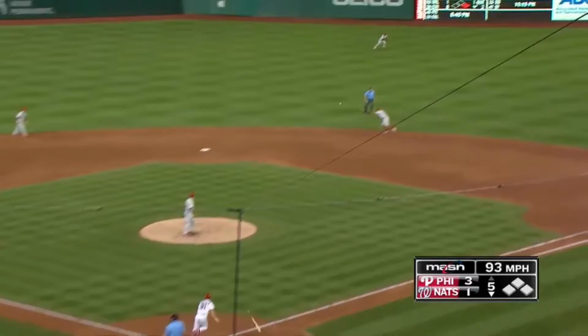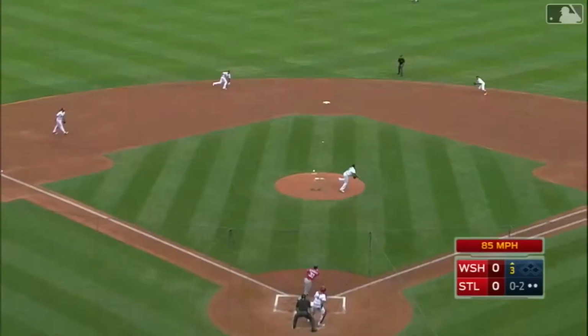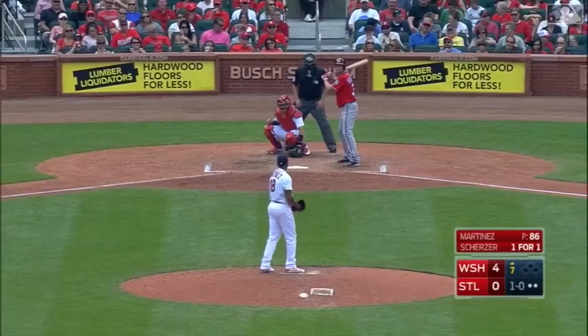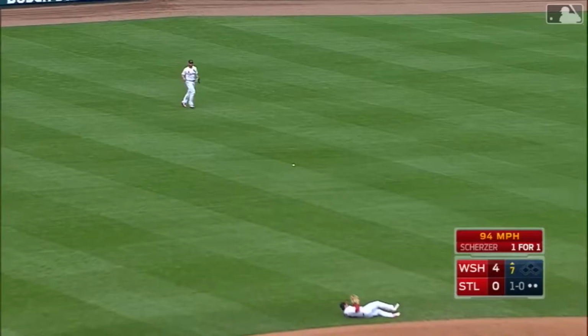Scherzer gashes one. Hernandez missed it and almost got Ted Barrett. 0-2 pitch. Hit up the middle and a base hit. An 0-2 pitch to the pitcher. And the first hit for the Nationals today. Carlos stays within himself. Keeps throwing strikes. Scherzer the base hit.